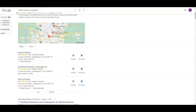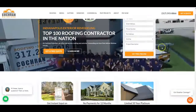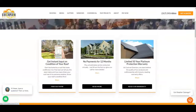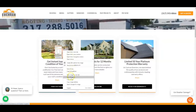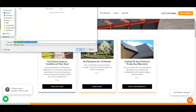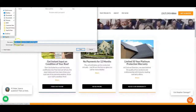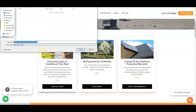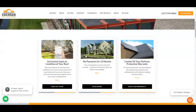Okay. Speaking of pictures, one of the things I want to point out is that when you're doing pictures, you want to make sure that your pictures are labeled with a name that is the same as one of your keywords. Okay. So to give you an example, I've got your competitor up here. So if I go to save image here, you see how that's a bunch of numbers and letters? Well, see, Google reads this. Okay. So if this was actually labeled as, let's say, roofing contractors Indianapolis .jpg, Google would see that and count that as another keyword insertion. Okay, so that's actually really important to remember, and you do that with both your website and your Google My Business listing.